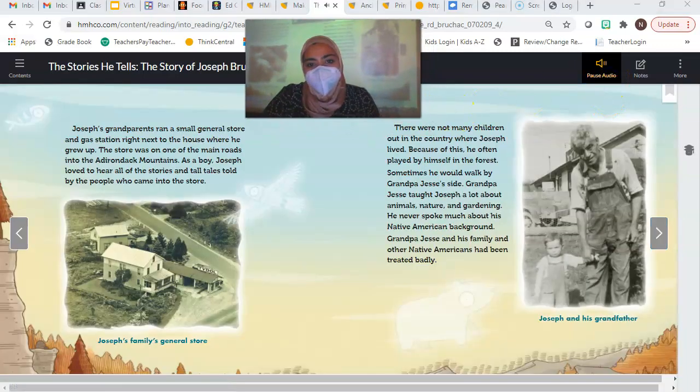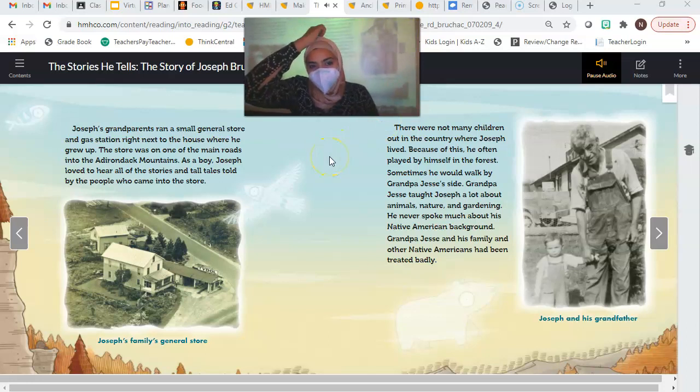Joseph's grandparents ran a small general store and gas station right next to the house where he grew up. The store was on one of the main roads into the Adirondack Mountains. As a boy, Joseph loved to hear all of the stories and tall tales told by the people who came into the store.